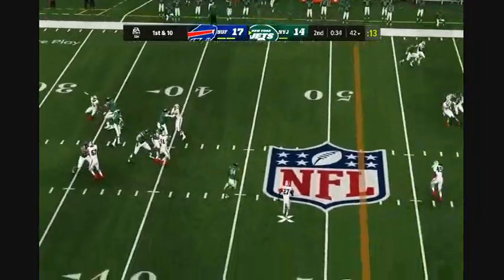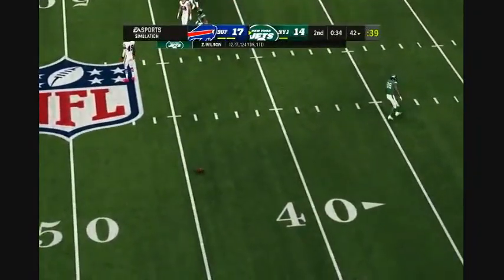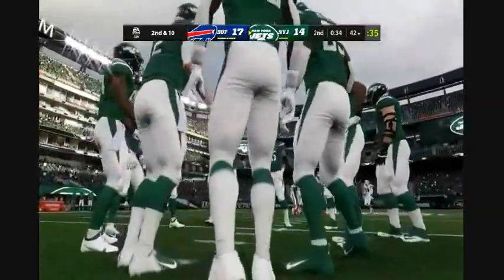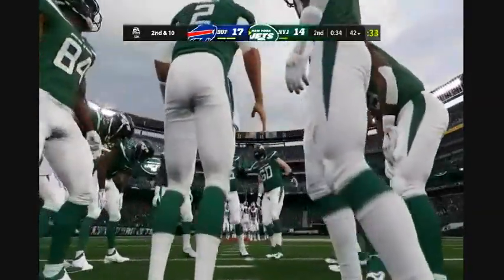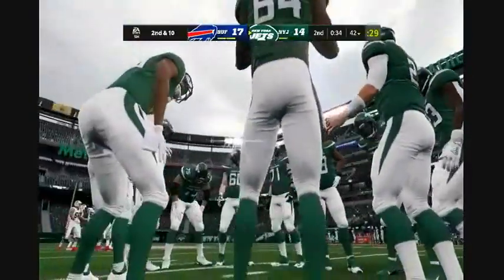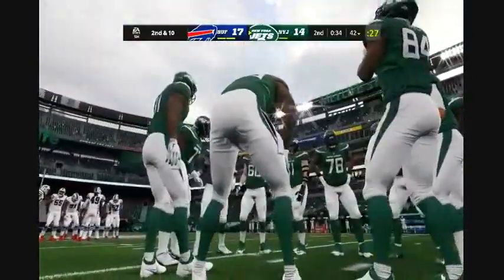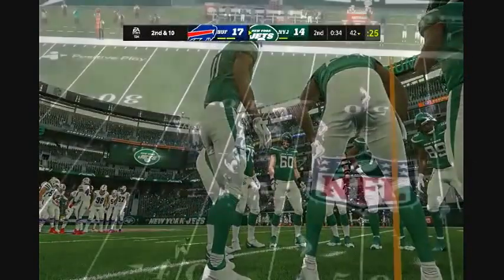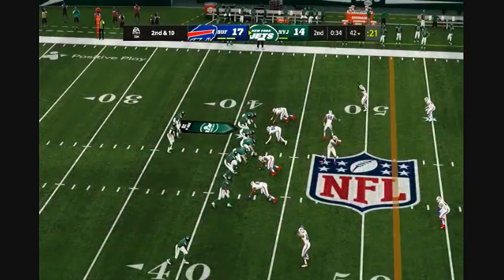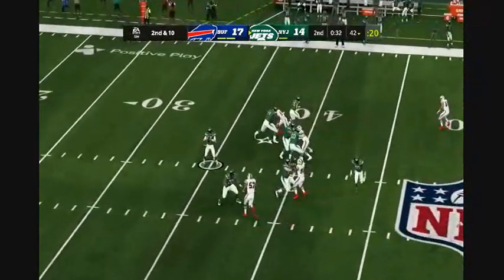Wilson will throw again. And the timing a bit off that time as that one falls to the ground. Corey Davis, the intended receiver. And now it's second down. Not sure what happened out there, but it looked like the timing was a little off on that throw. Well, you know I'm a defender, so what am I going to say? Great defense. Darn right. They did something to disrupt that timing. An incomplete pass on first down. That leads to a second and 10.